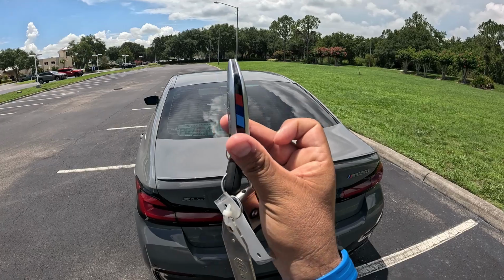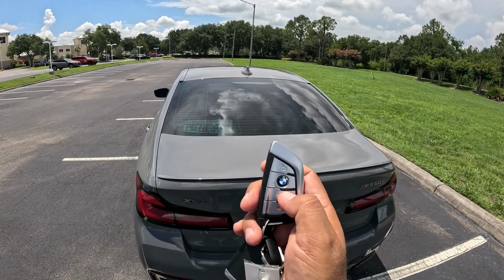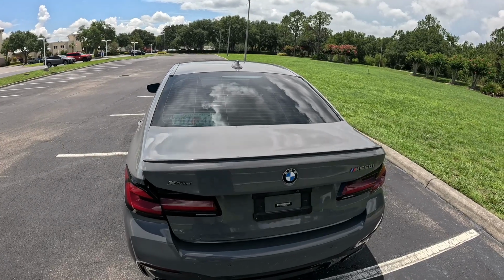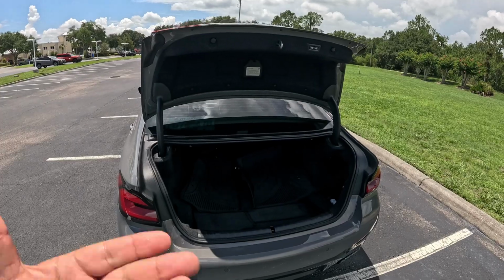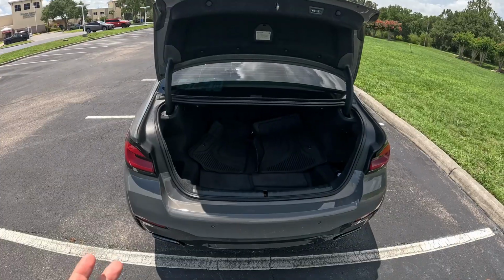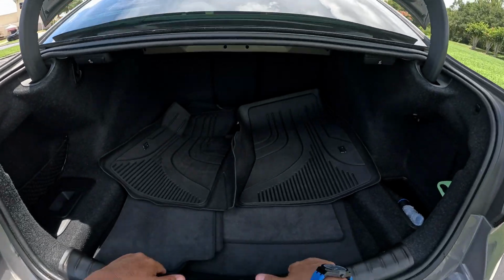We got nice M colors on the side. We've got open, close, trunk opening, and no remote start on this one, but if we close it up, we got an automatic trunk opening. Of course, this is a luxury sedan, and this is a higher trim, so you're going to get this. Here we have 14 cubic feet of space in this 550, which is actually not bad. Pretty good size for a mid-sized sedan.